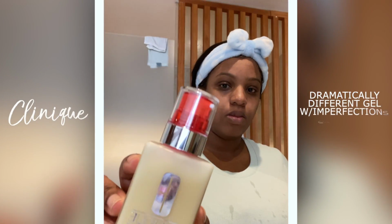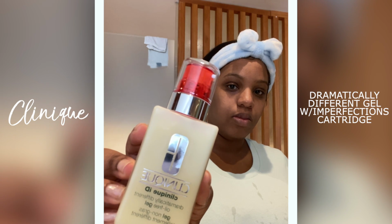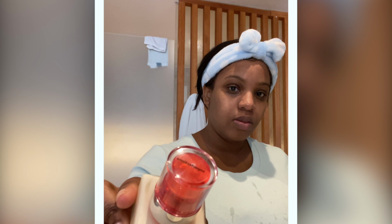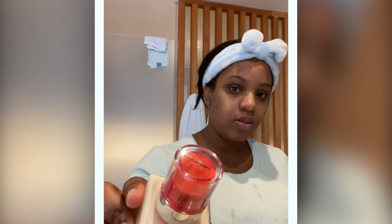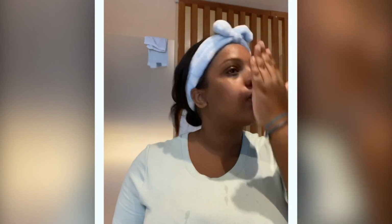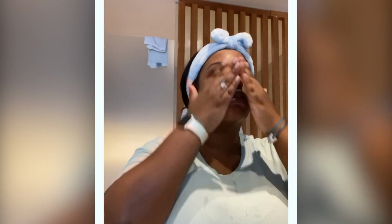So next I'm going to take the Dramatically Different lotion, and I added the Cartridge, and this is the Imperfection Cartridge. This is the best one to use during the day, and it helps with lines and wrinkles and just the look of tiredness. It helps plump the skin and keep everything nice and fine. So I have been seeing a difference using these two products together, but I use a different one for the nighttime as well. And I will share with you guys later, in a nighttime video.